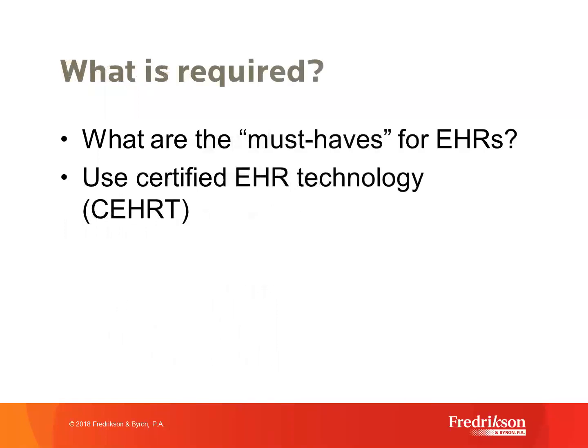So what is actually required? What are the must-haves for electronic health records? The simplest way to get everything that you need to have is to use certified EHR technology. That means that it's been certified by the Office of the National Coordinator for Health Information Technology. ONC used to be ONCHIT, but they have made that a much more palatable acronym. So certified by the ONC. That is the case whether you're using a full electronic health record or a module. You should be using a system that is deemed certified EHR technology.